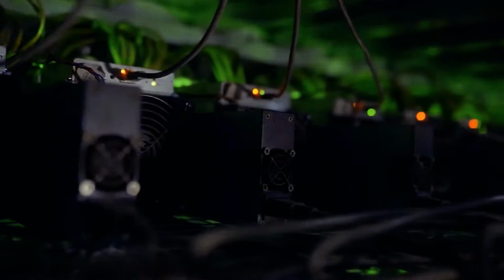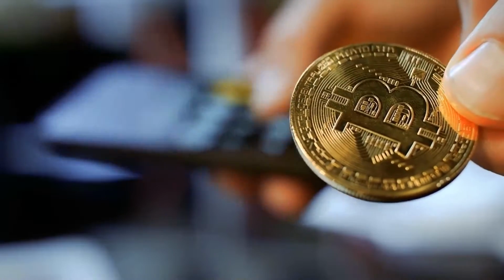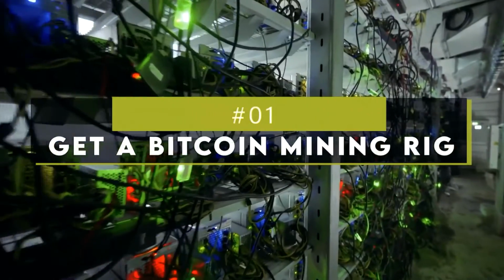Are you interested in mining Bitcoins but don't know much about cryptocurrencies? Then you are welcome to our detailed beginner's guide to cryptocurrency mining that will tell you how to mine Bitcoin step by step. Number 1. Get a Bitcoin mining rig.